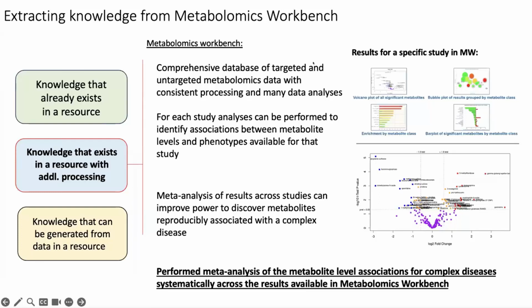Okay, so I'm actually just going to talk about the Metabolomics Workbench results very quickly. Based on what Shankar and his group talked about, they have collected metabolomics data and specifically provide the results of studies that have compared metabolite profiles in various conditions. One thing that we thought would be valuable to collect for the Knowledge Center was a meta-analysis of associations of metabolite levels for the same trait or disease across this resource and provide that on the trait page on the Knowledge Center.